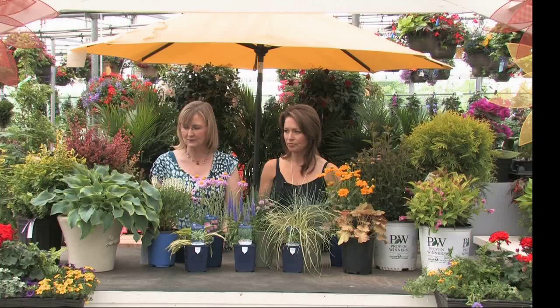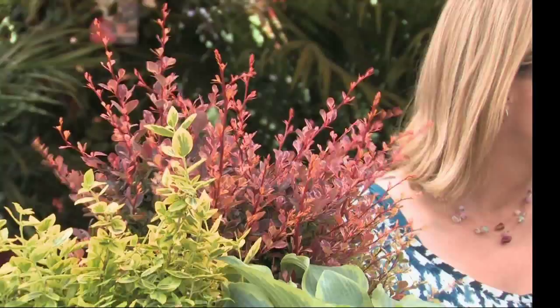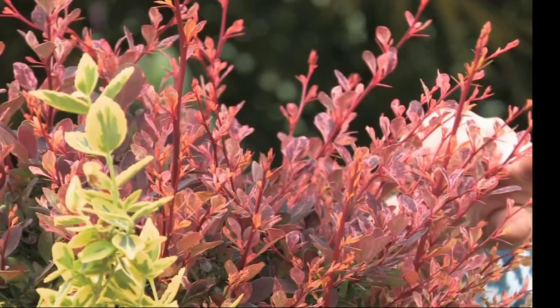Okay, let's talk about this guy. I love the color variation in this one, it's so beautiful. Yes, this is another traditional plant, the barberry. It comes in a lot of different varieties too. This one here is called Rose Glow. You can see the new growth has a bit of variegation to it, white and pink, with that nice plummy color. They stay tight and compact, they can be trimmed to shape them, and they're very easy care.